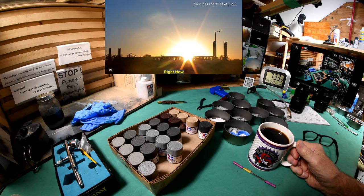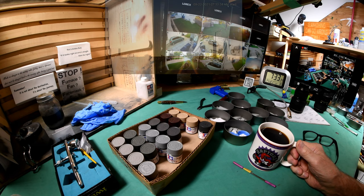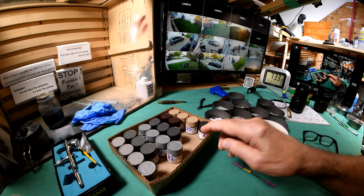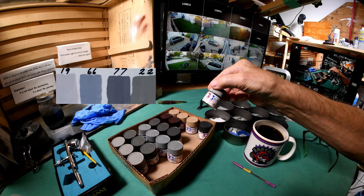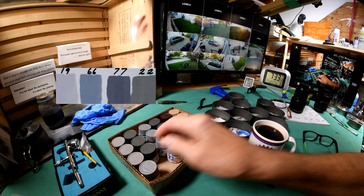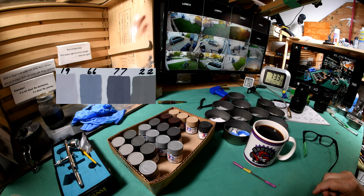Now, as you can see, I did get my spray booth back up onto the model table, and I'm sort of leaning towards the lightest gray I've got, which I believe is this one right here, the 19. It's called Sky Gray. I think that's the one we're going to use. It sort of is the best of both worlds. It's neither white nor is it a dark color. I think it's going to look okay.